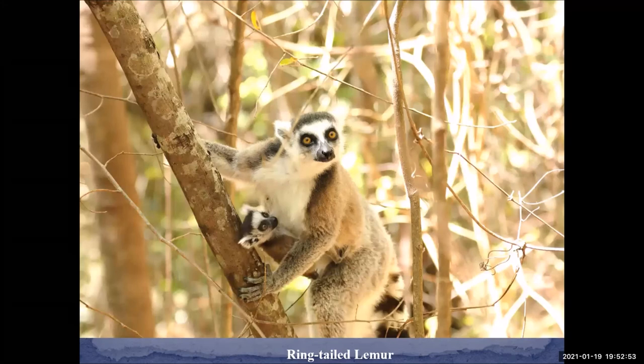The ring-tailed lemur is found on the drive down to the southwest. And there are villages along the road that actually protect the habitat for some of these species, especially this ring-tailed lemur. And then they have a little reserve, and you pay them to go into the reserve, and then you hire one of their people to take you in there.